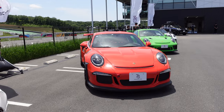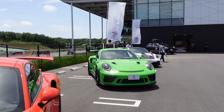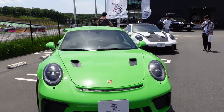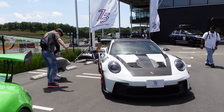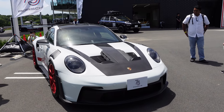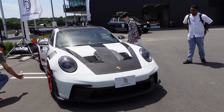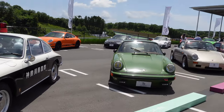And check out the lava orange 991.1. We've got the lizard green 991.2 facelift. And then we've got the most modern up-to-date one, the brand new 992 GT3 RS. I'm pretty sure the same one we saw back at Automobile Council in the launch spec, but still very cool to see again nonetheless. Saw all the different GT3 RSs, and then we've got a whole lot more.